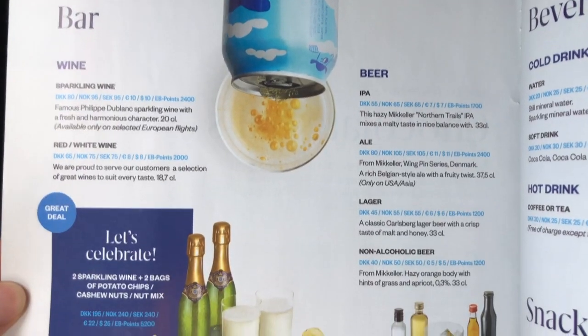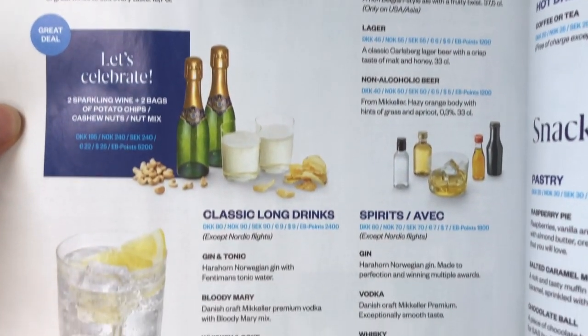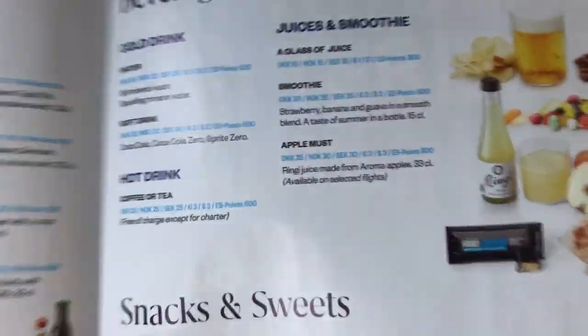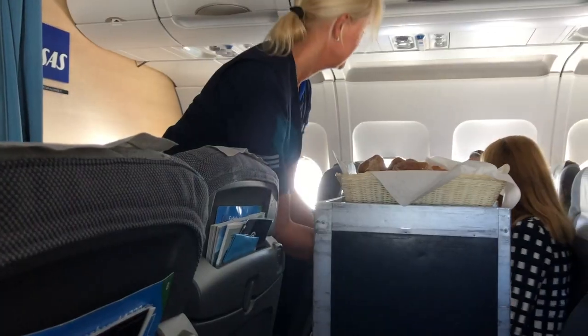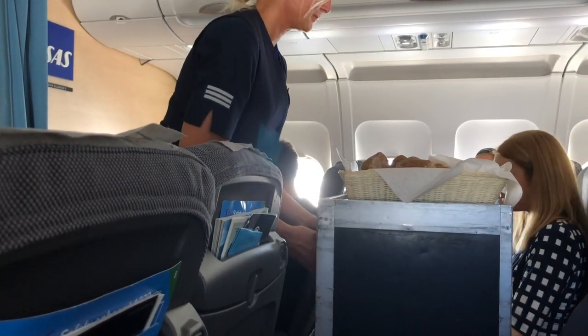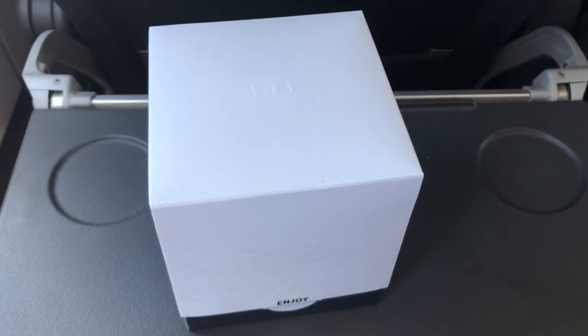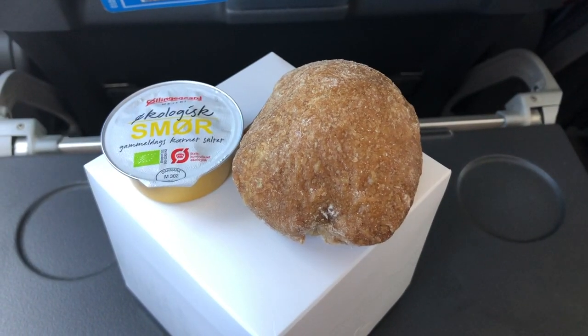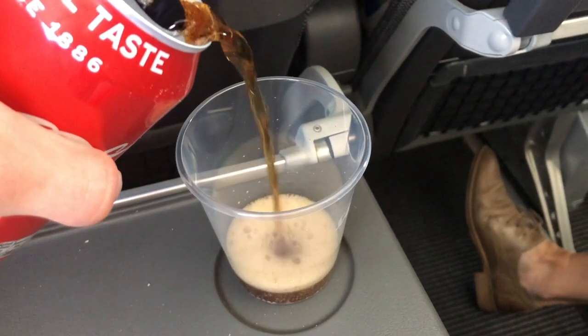Once we reached our cruising altitude, the flight attendants began their in-flight beverage service. Scandinavian offers a long list of beverages found in their in-flight magazine, as well as other snacks and amenities. But for premium economy passengers, we were provided a special meal service. This included a chilled boxed entree, a warm dinner roll with butter, and a drink of your choice.